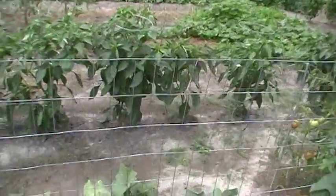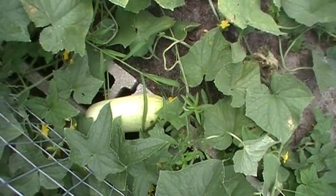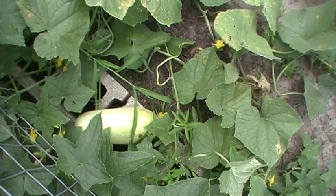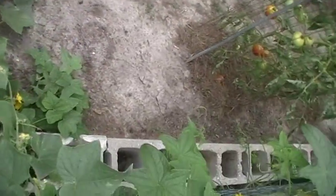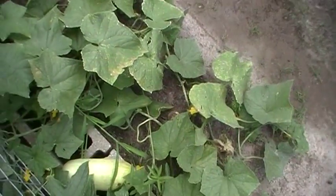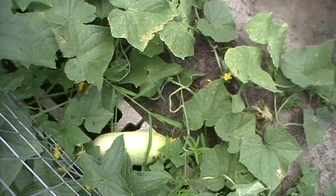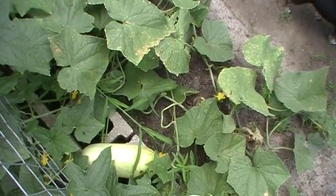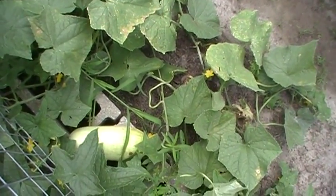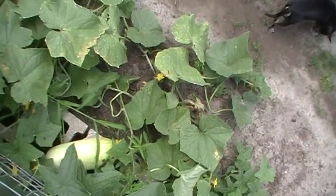Some of you guys might find this interesting in our cucumber pickle patch. This is a pickling cucumber. It is ginormous. We have these blocks along the edge of the garden, and it was growing down into one of the blocks, and we pulled it out, and it was just too big already for its own good. So we are letting it grow and grow until it dies on its own, and then we're going to use it for seeds for next year to make some starter plants.